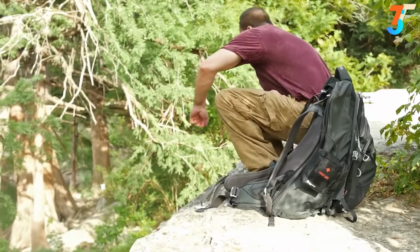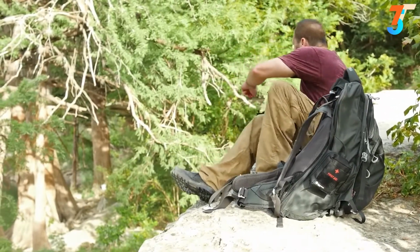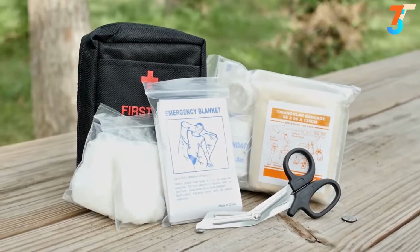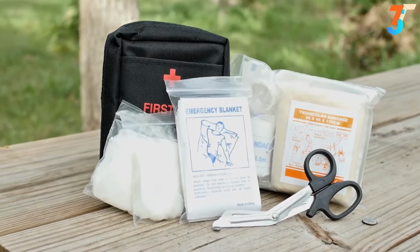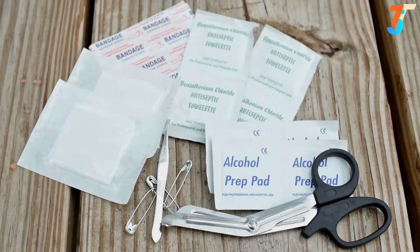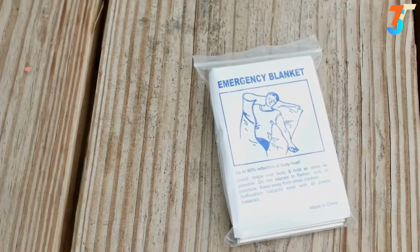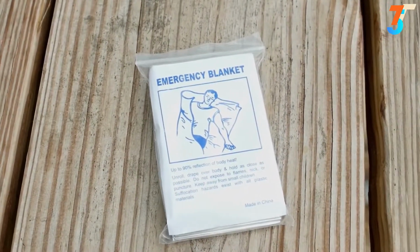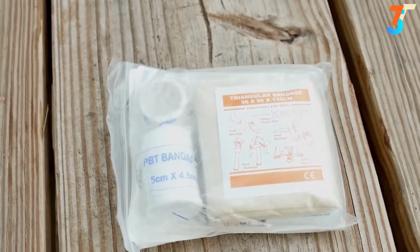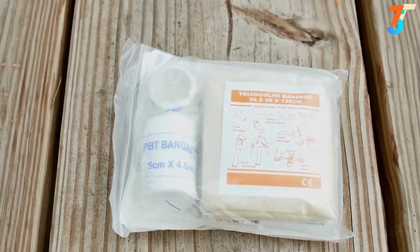This kit weighs in at only 11 ounces while still holding everything necessary in case of an emergency. The kit includes high-quality essentials necessary for survival, stainless steel shears that can cut through a seatbelt, sharp-pointed tweezers, and a Mylar emergency blanket to keep you warm in cold climates. Inside, you'll also find PVC protective gloves and essential medical gear to treat minor wounds.